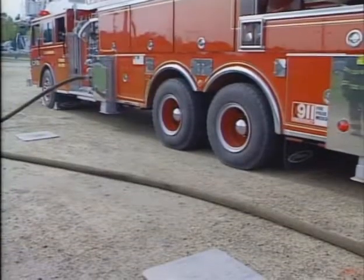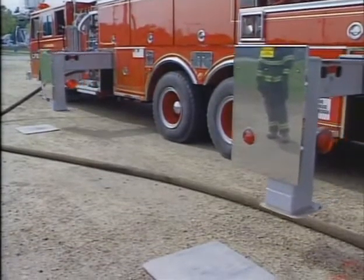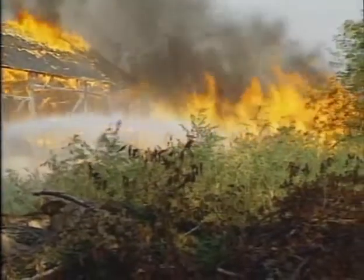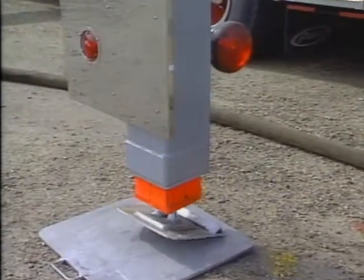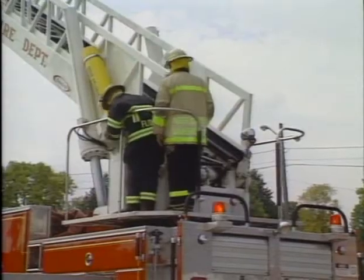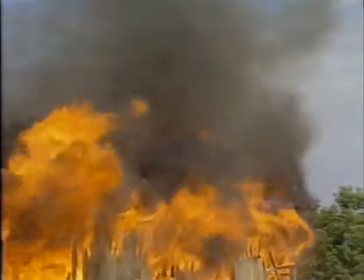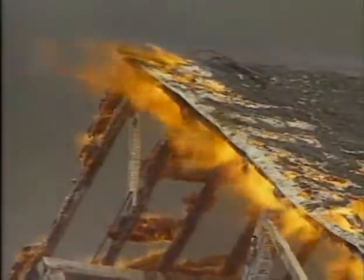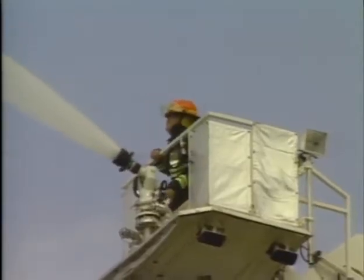The aerial ladder truck has large legs that keep it from tipping over when the ladder is extended. After the legs are extended, the firefighters begin to raise the ladder over 100 feet in the air. When the ladder is up, the firefighters can pour water directly on top of the fire.